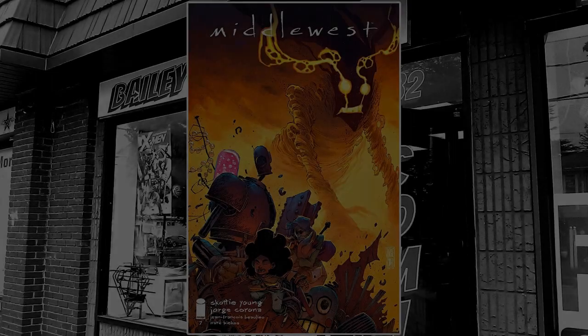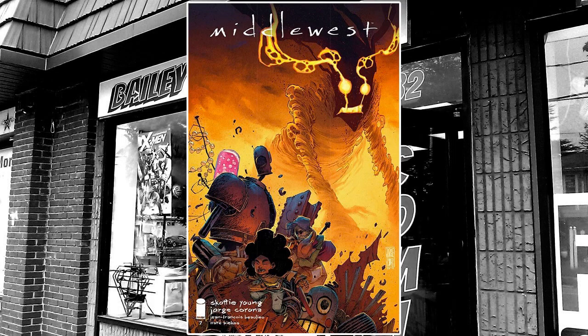And last, we have Middle West number 7 by Skottie Young and Jorge Corona. It seemed like the hype for this book has died down, but it's still one of the best young fantasies out there. And you can never go wrong with Skottie Young, right?